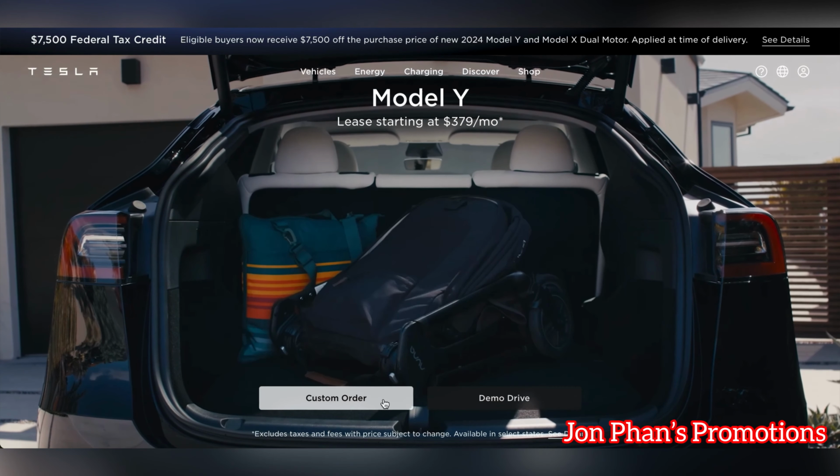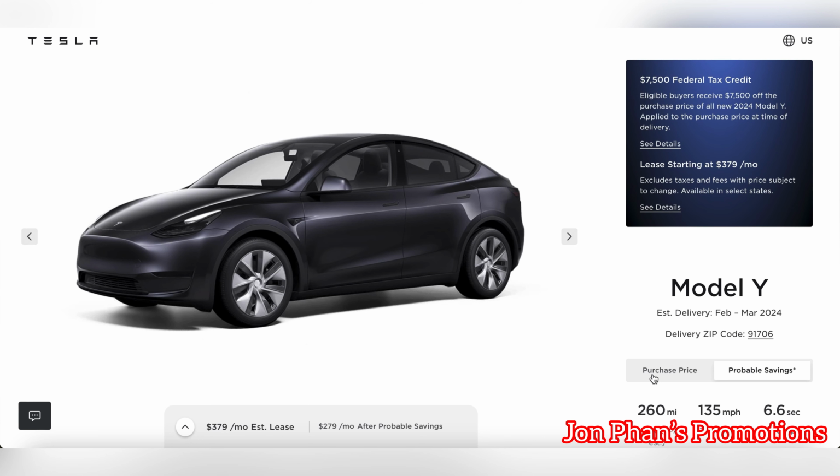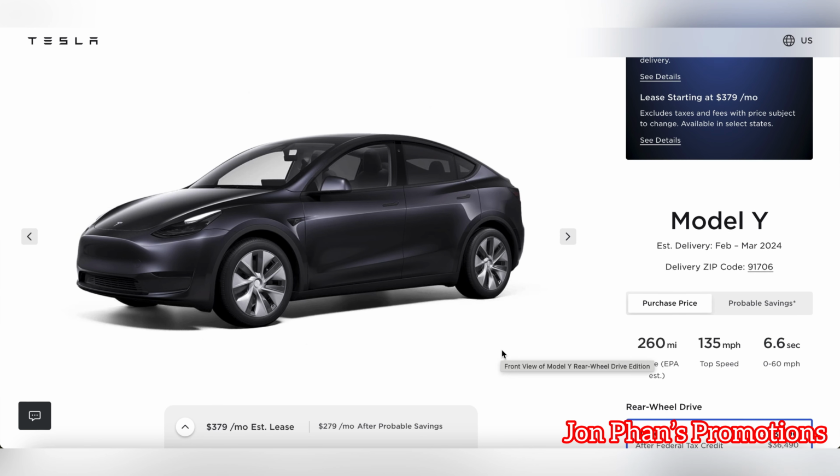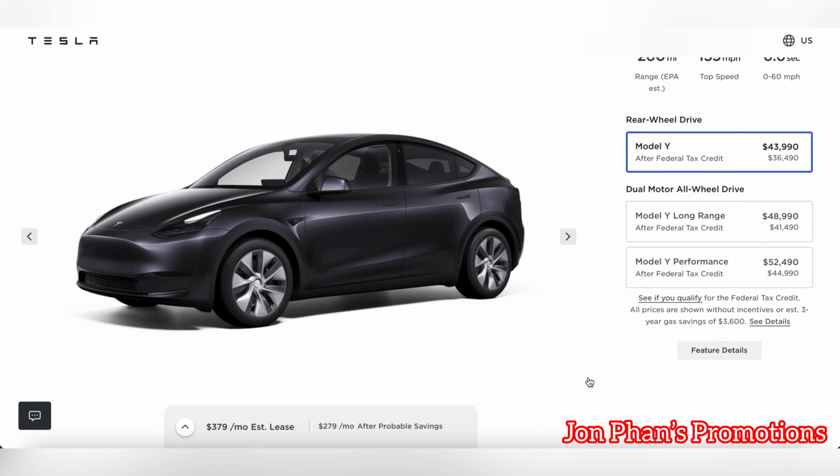So, let's say we do a custom order. And you go here and you can see the purchase price. After the tax credit, this one is $36,000, the dual motor long range is $41,000, and the performance is $44,990, right? And this is only to make sure that you qualify for the tax credit, because not everyone does. So for you to know, you've got to double check with the CPA.